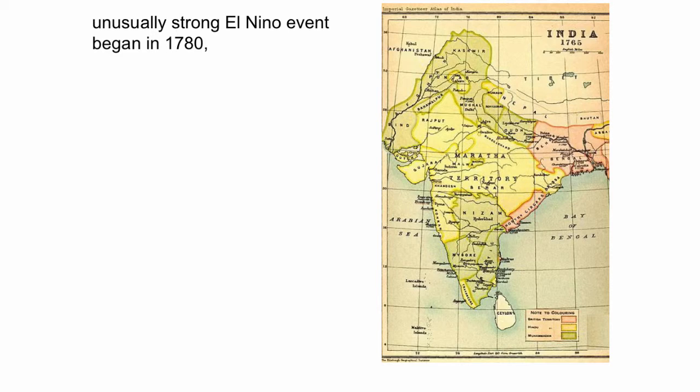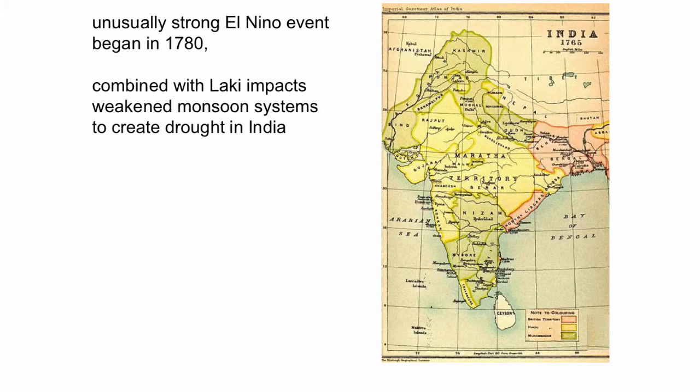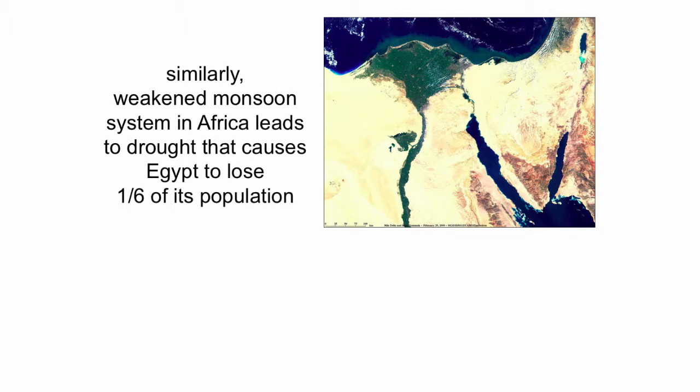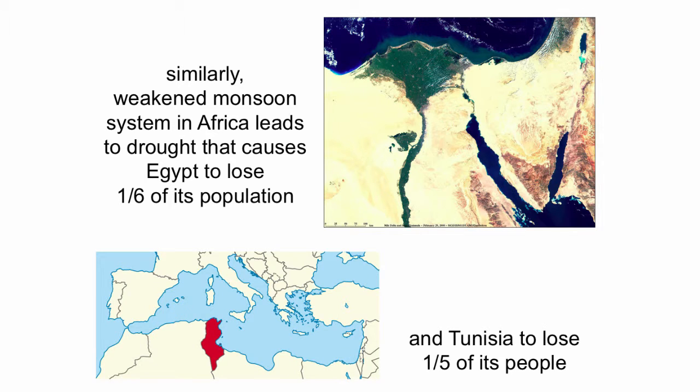Other processes were in play at the same time. An unusually strong El Niño event began in 1780, and the combination of El Niño and Laki weakened monsoon systems to create drought in India, causing the Chalisa famine that resulted in 11 million deaths. In a similar manner, a weakened monsoon system in Africa led to drought there that caused Egypt to lose a sixth of its population, and Tunisia a fifth of its people.